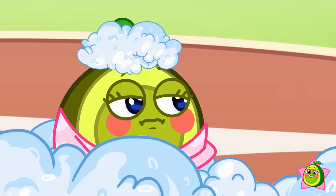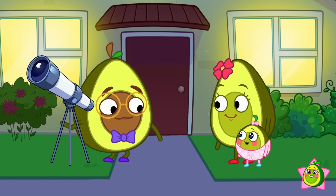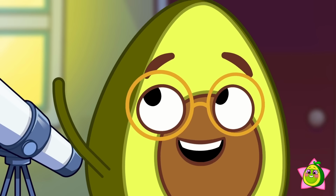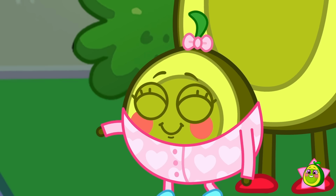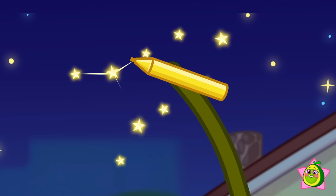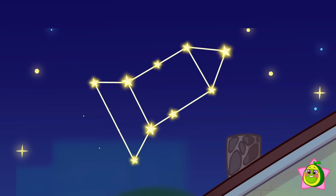But it's getting late! It's time to go back home! Daddy's looking at the stars! Mom told me that you had learned numbers! All right! Let's count how many stars there are in the sky! Great! And they make a shape! Wow! 9 stars! Oh! It's a rocket ship!